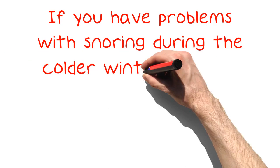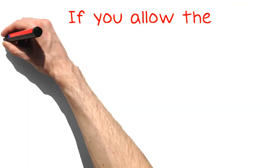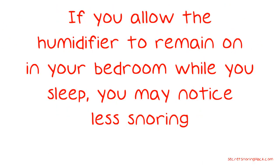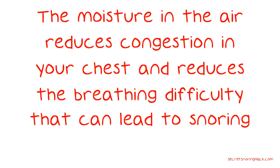If you have problems with snoring during the colder winter months, consider purchasing a humidifier. If you allow the humidifier to remain on in your bedroom while you sleep, you may notice less snoring. The moisture in the air reduces congestion in your chest and reduces the breathing difficulty that can lead to snoring.